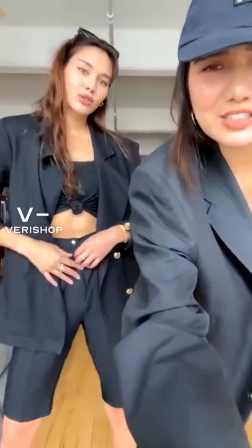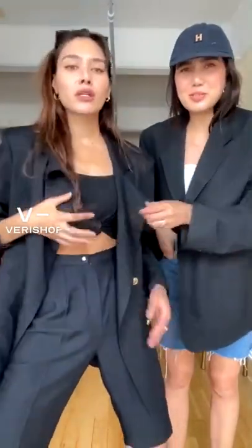Yeah, it looks like we showed you guys everything. So who's obsessed with this knot tank? I like that it looks effortless. It's already made to be knotted, so that makes it easy for you. Just literally throw it on and go. You don't have to worry about it getting undone. I love that it's already pre-tied. Such a nice little touch. Do show the back, too. The back is very simple. Very simple cut. Yeah, I love it.